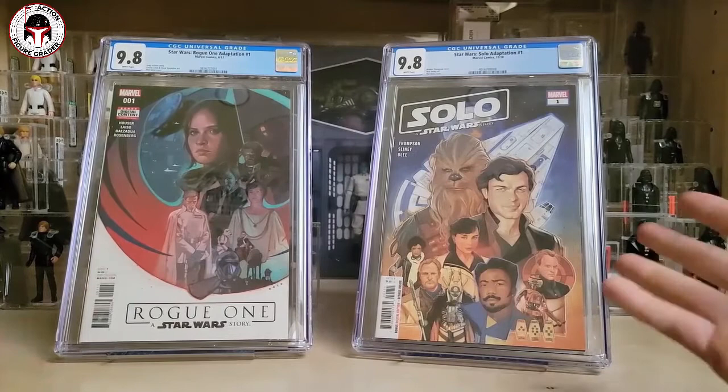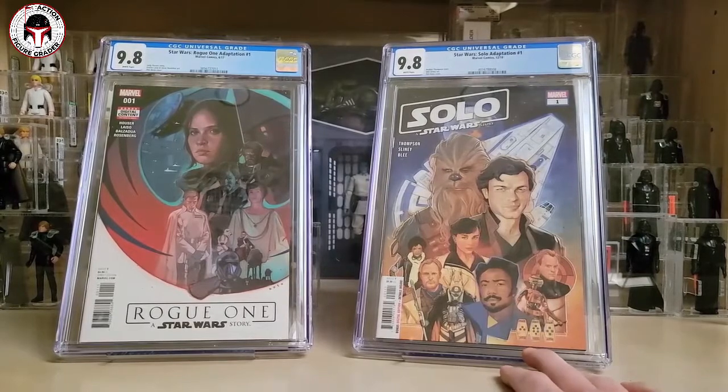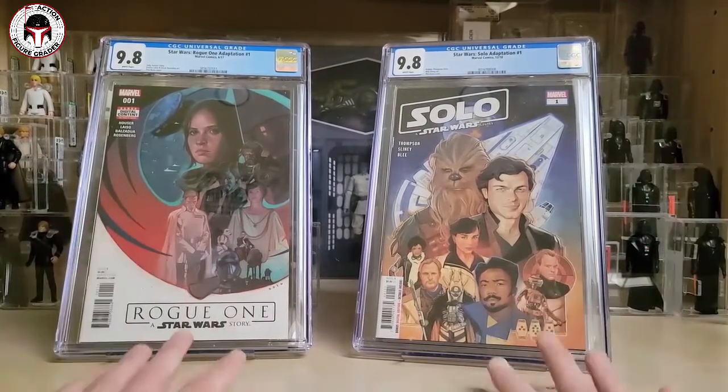But this book, I think, was a great deal. There's only about 40 to 50 of these on the census. I forgot to look up the exact number. But this book doesn't have a big print run, and not a number of them have hit a 9.8 grade. I'm sure that some people are sitting on lots and lots of copies of this, but to get one of the 50 or 60 or so or less in the 9.8, it might have been in the 40s actually, is great. So now I've got both adaptations.